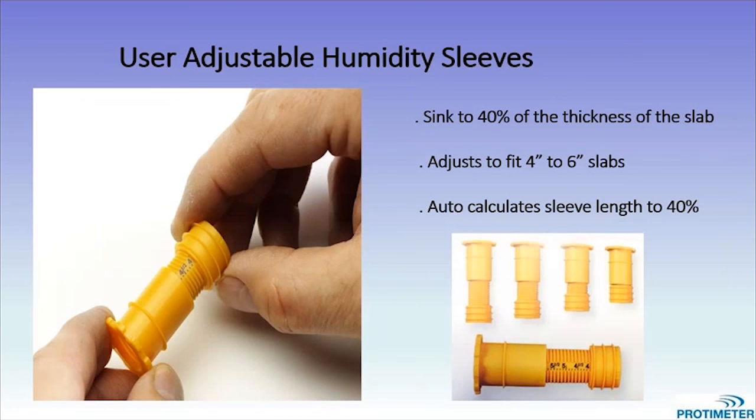Just a word on the user-adjustable humidity sleeves. We've done a couple interesting things with it in terms of it being able to easily calculate that 40%. If you know the thickness of your slab, you just unscrew or screw that sleeve to the slab thickness. In this case, 5 inches, as you can see on the screen, you would screw it down to the 5 inches, and that's automatically calculated to 40% of the depth of the slab, or in this case, 2 inches. So it takes out the measuring piece of the equation and makes conducting the test a little bit easier. And this is patent pending.